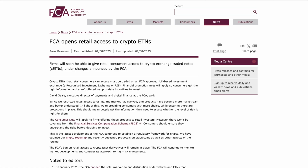We'll come on to the pros and cons of these products and whether I think you should use them, but first let's establish what they actually are. You'll notice that this specifically mentions ETNs, exchange traded notes, rather than ETFs, which you may be more familiar with. An ETN is an unsecured debt instrument. It's a little bit like a bond. The issuer promises to pay the investor the same return as the thing it's aiming to track, whereas with an ETF, the issuer actually holds the underlying asset.